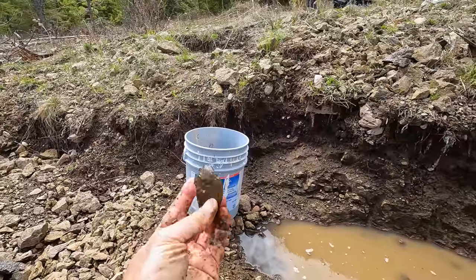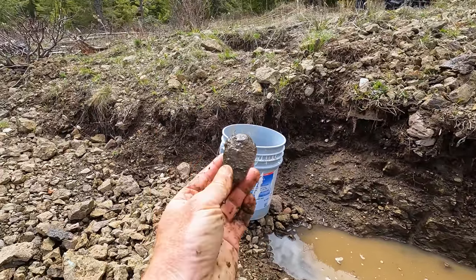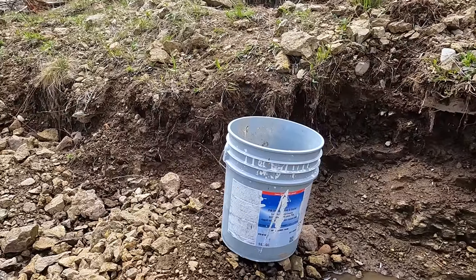And there's the one that made that socket on the other side of that rock. It's one of the bigger ones I found so far today, but we're still looking for bigger.